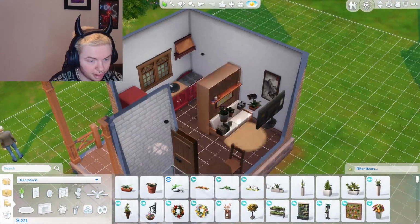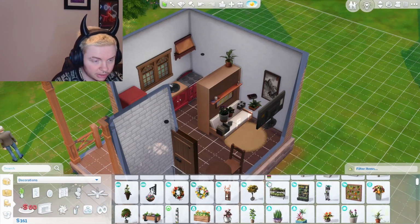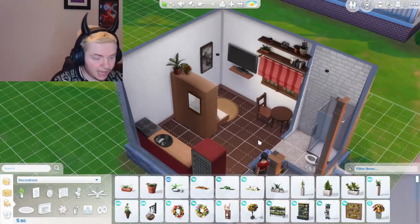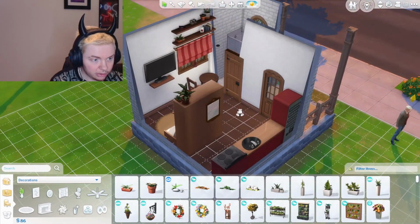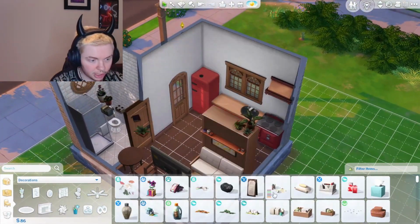I'm looking at the top part of this, and I'm thinking you could put some more plants on top of there, because obviously it's empty space really. Naturally, you would have plants there. There we go. How much have we got left? 86, so not much. Maybe something here. Look, yeah, could add something else for the kitchen, maybe something on top of the fridge. Have we got kitchen? Let's have a look.